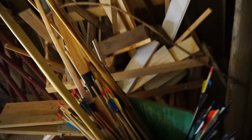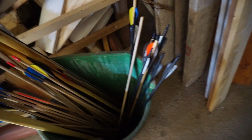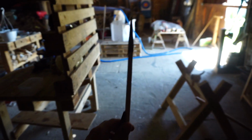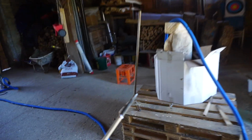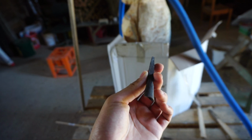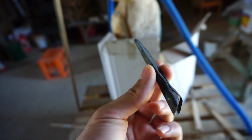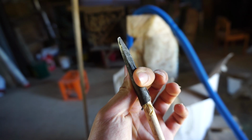I can also show you how to make arrowheads actually, if you're interested. I found them. So if you're interested in how to make bows, I mean I'm not a professional, it's just a hobby of mine. I can show you another YouTube video if you want, and also how to make these arrowheads yourself. It's pretty funny actually to make them. Yeah, let me know in the comments.